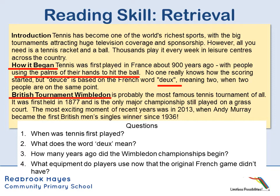So you see what I've underlined there. They used to use the palms of their hands to hit the ball. So what we want to know is what they use now. Well, for those that know tennis, you see in the introduction section, it says that all you need is a tennis racket and ball. So your answer for that one would be tennis racket.